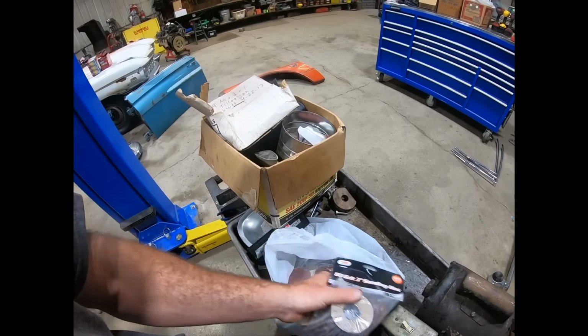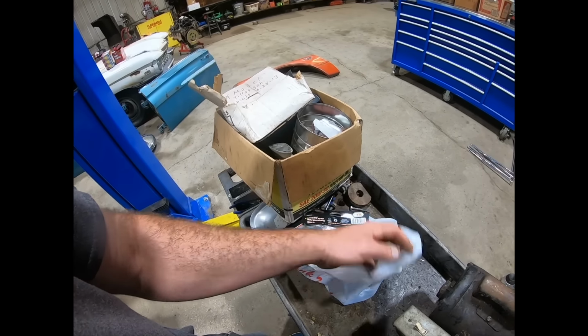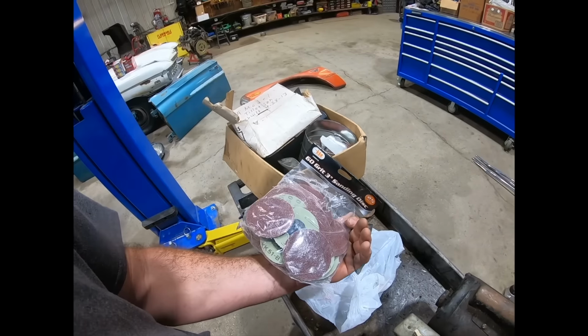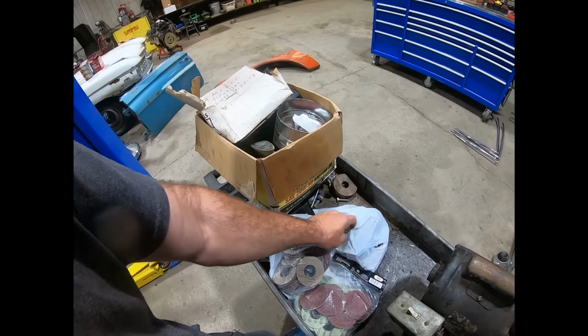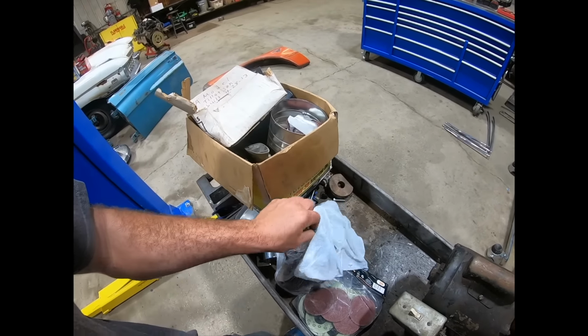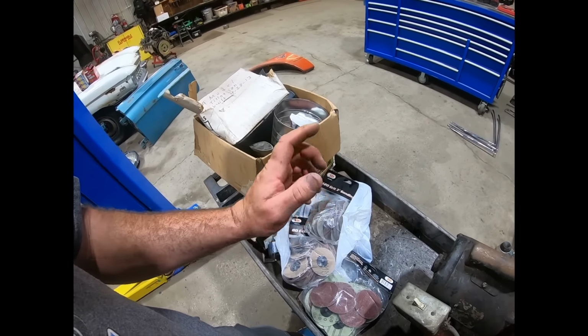So I picked up a bunch of these roll-lock discs, 3 of these, 25-piece packages, different grits, like 60, 80, and I think these are 120s probably. I think those are 40 bucks. It's 15 bucks a piece or 3 for 40.